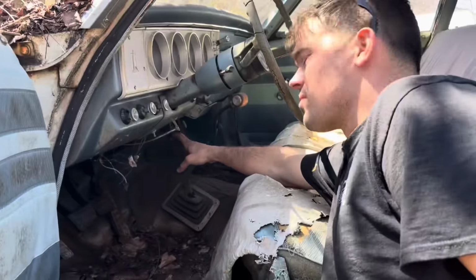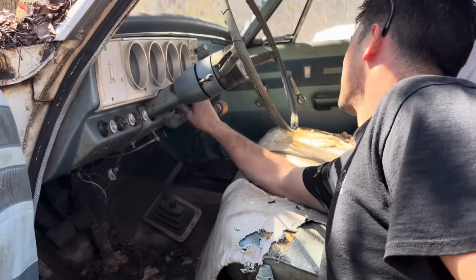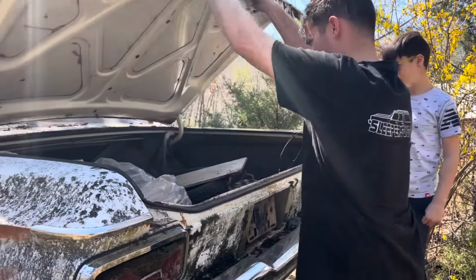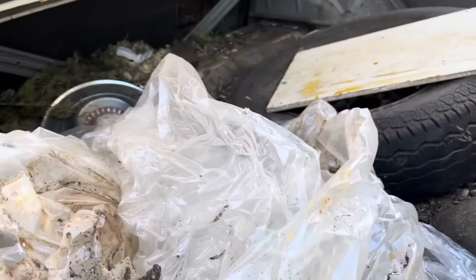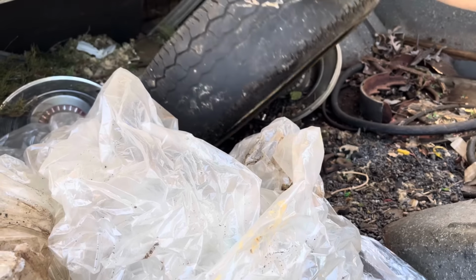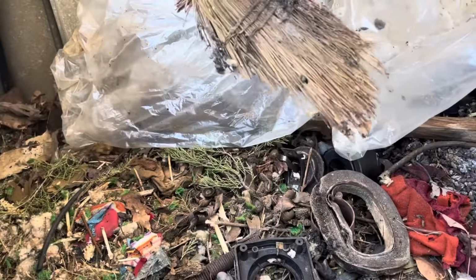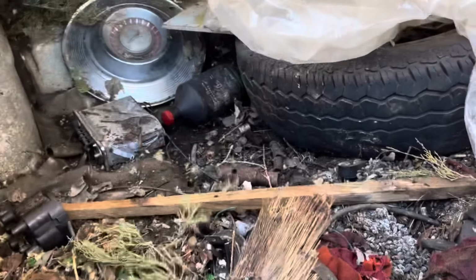It looks to be a trailer brake box was in here, like you towed with it. Got your manual choke. I love it. So cool. Oh yeah, milk jug. There's a lot of rat poop in here. There's a hubcap. Look at that. We got a hoop for it. Hubcap. Here's your ride, Tosh. Oh man, something's been living in here. Got a big truck.